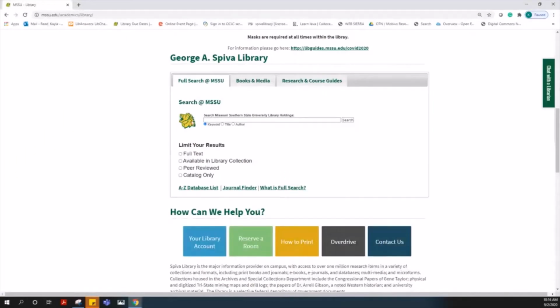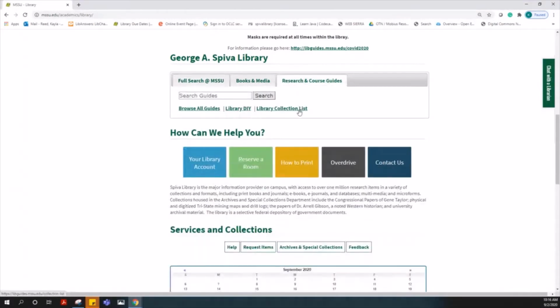And there's 3 tabs: full search, books and media, research, and course guides. We're going to talk about these 2 the most today, as they're the most relevant for doing research. Let's start off with our research and course guides.